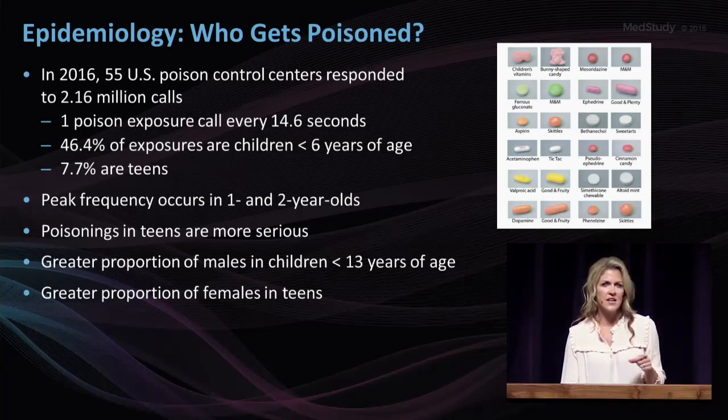In 2016, across 55 U.S. poison centers in the nation, there were over 2 million phone calls regarding poisonings and ingestions. That's about 1 poisoning every 15 seconds. 46% of those were in kids less than 6, and another 7-8% are teenagers. So we're talking over 50% are kids. The peak frequency occurs in 1 and 2-year-olds.